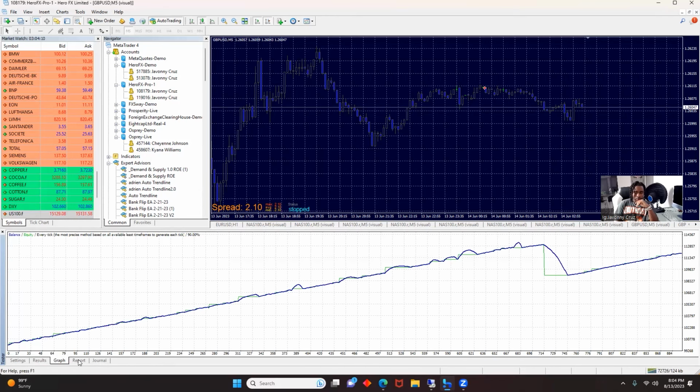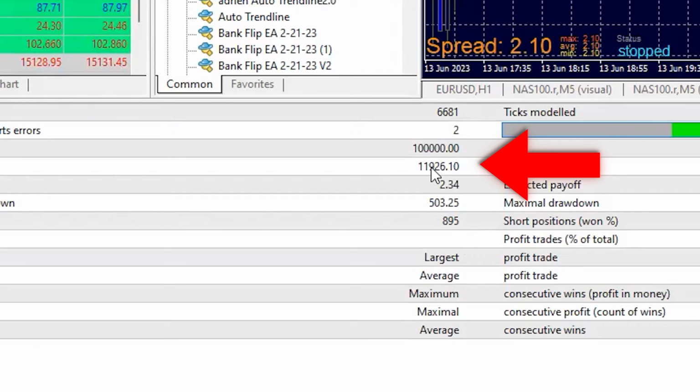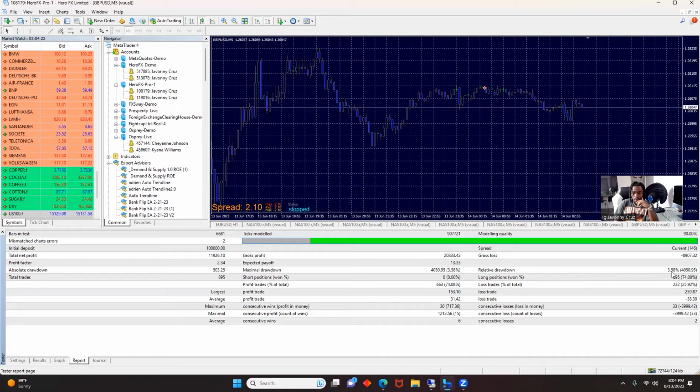And the simulation is over. And as you guys can see, it made $11,926, right? And it only had 3.58% drawdown, guys. So your drawdown is just going to depend on the lot size, the account you're starting with, and knowing the trend, guys. And that's pretty much it for the Neo EA, guys.